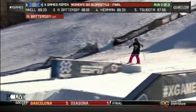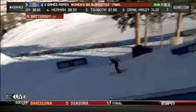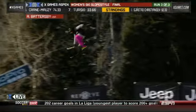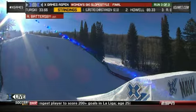Off just a little bit early on that last rail, but that shouldn't hurt her too much. Ashley Battersby coming into the cannon box, 450 off, strong mute grab.